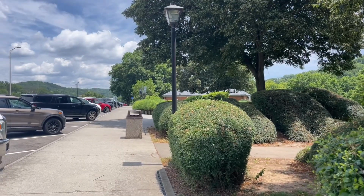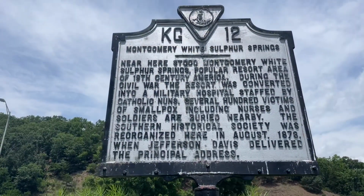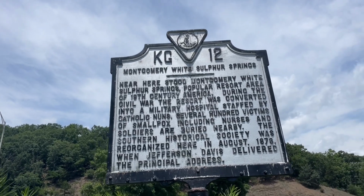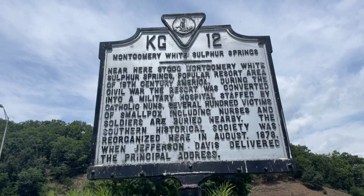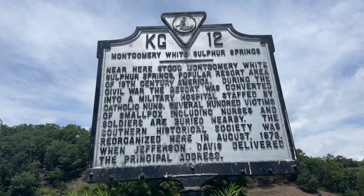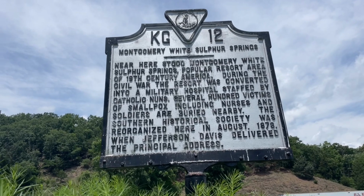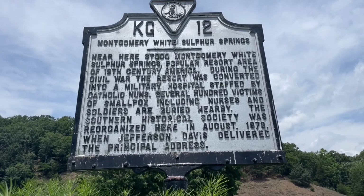It's actually on the other side of the restrooms, but I assure you, it's here and it's pretty awesome. Now, this is not actually what I was talking about, but again, I like when places take it upon themselves to put up historical markers and historical signs. And there's a really interesting historical marker right here saying Montgomery White Sulphur Springs. Near here stood Montgomery White Sulphur Springs, popular resort area of the 19th century America. During the Civil War, the resort was converted into a military hospital staffed by Catholic nuns. Several hundred victims of smallpox, including nurses and soldiers, are buried nearby.